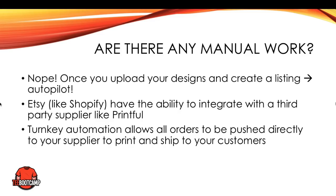All right guys, we are back here, and the next question that I always get is, is there any manual work? The answer is no. Once you've uploaded your design and created a listing, it's all on autopilot. You never need to touch it or look at it again. Whenever you make sales, your suppliers will take care of it on the back end.